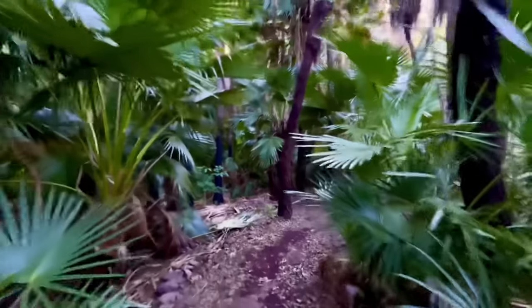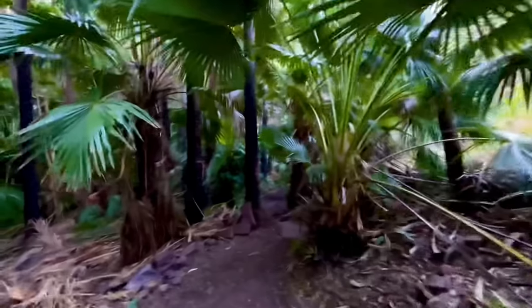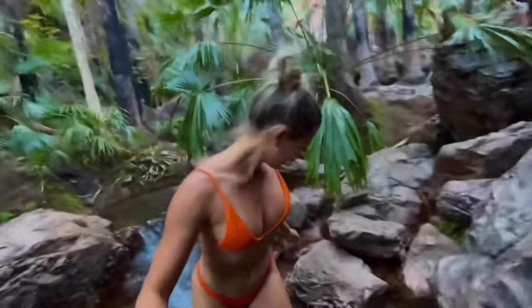I didn't actually realize how dark it was going to be in here and I didn't adjust my camera accordingly, so apologies for the next few images which are a little bit blurry.